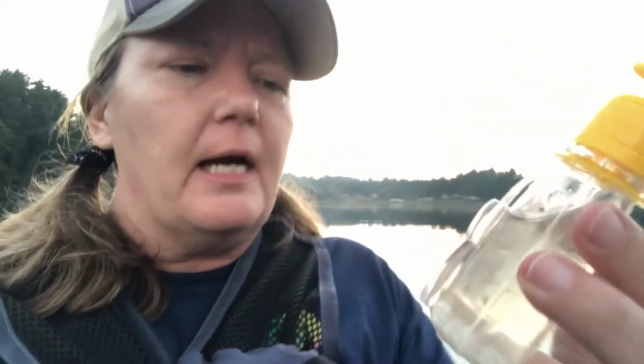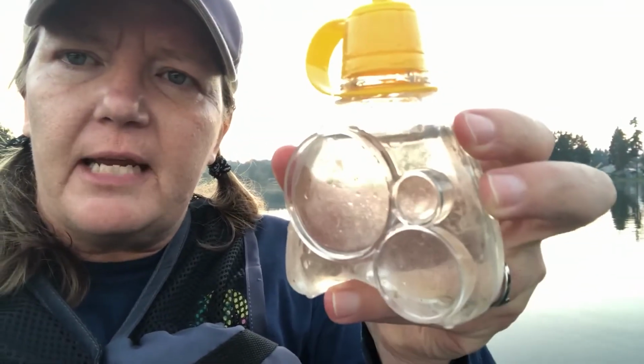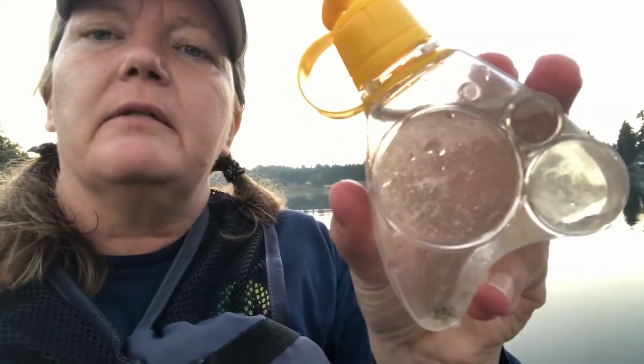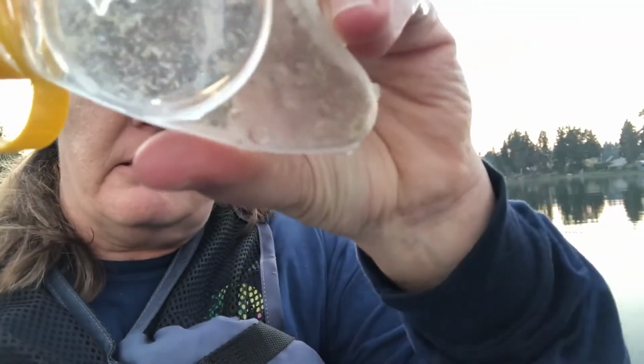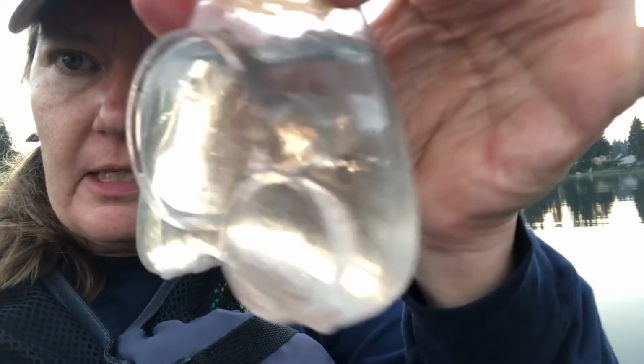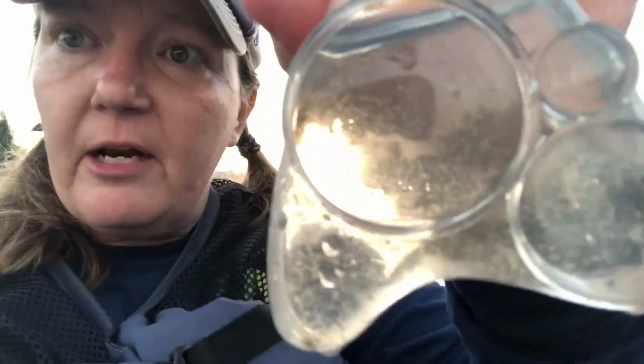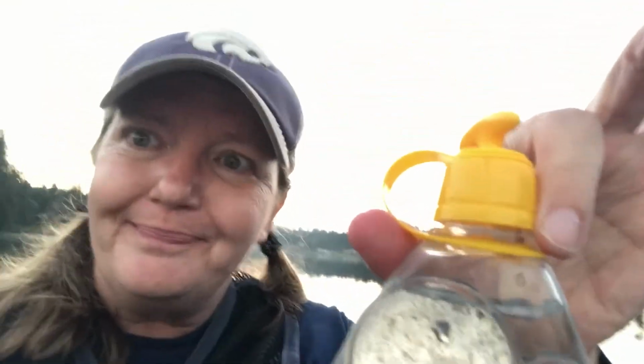So we got our sample here. It's all bottled up, ready to go under the microscope. And I cleaned up the sample a bit. I dumped out all the algae and stuff, so it's still got green floaties in there. Those are phytoplankton. We're gonna go take a look at them under the microscope.